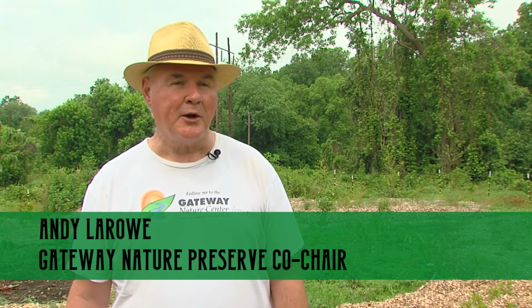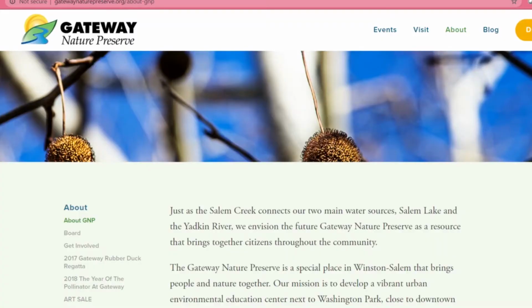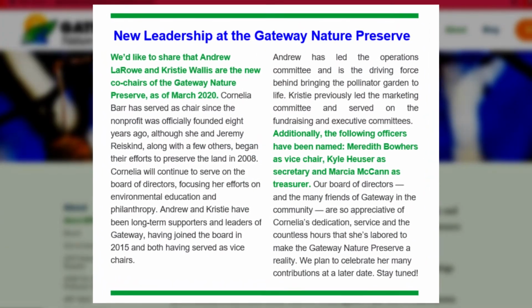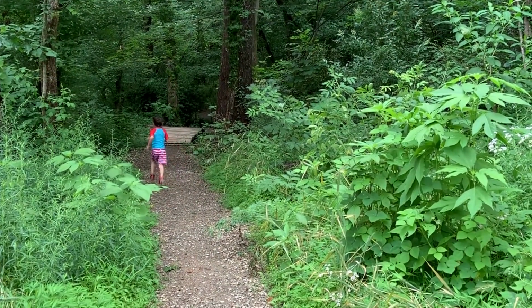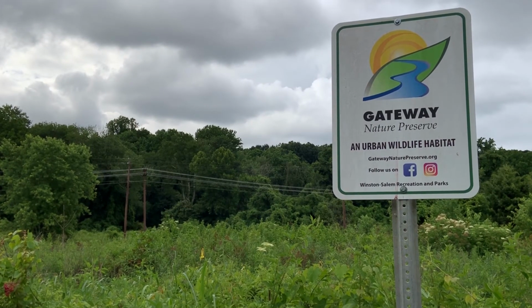My name's Andy LaRoe, and I'm the co-chair for the Gateway Nature Preserve. We are a board of about 15 people that manage this beautiful place in Winston-Salem. It's a 19-acre tract of land that adjoins Washington Park.